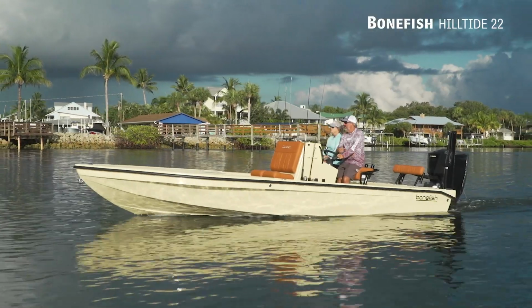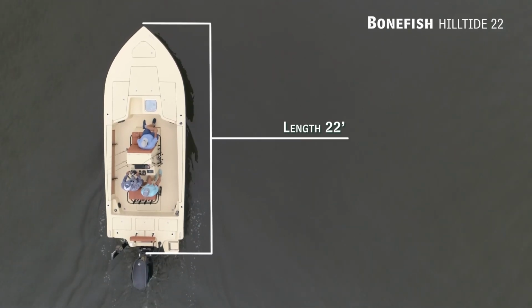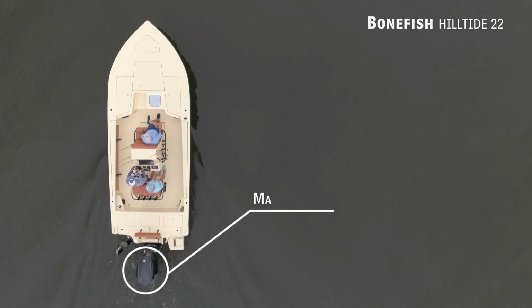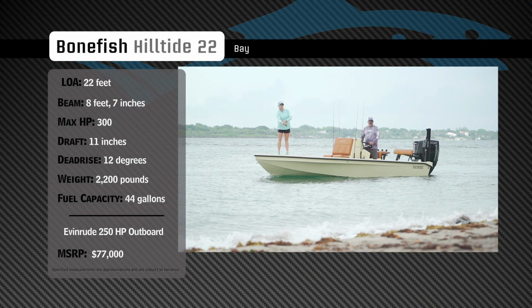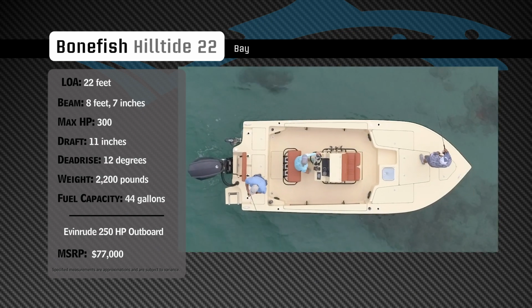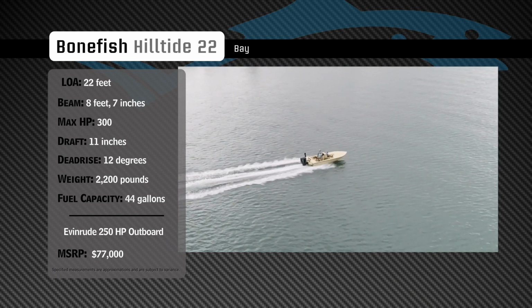Representing the bay boat category, the Bonefish Hilltide 22 has an overall length of 22 feet, a beam of 8 feet 7 inches, and a max horsepower rating of 300. Designed for versatility and performance, she has a draft of 11 inches, a dead rise of 12 degrees, a dry weight of 2,200 pounds, and a fuel capacity of 44 gallons.